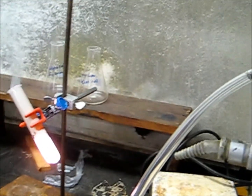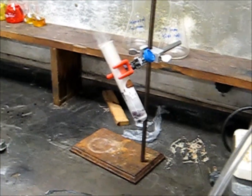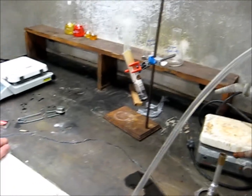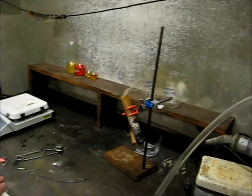The test tube is over 3 rings down. It's melting. Shit. Note to self, do not use rubber coated finger clamps, and new ones at that, too.